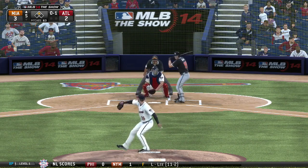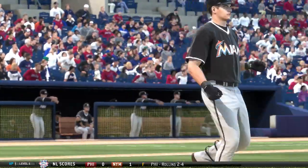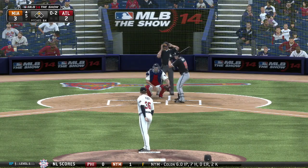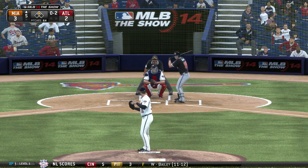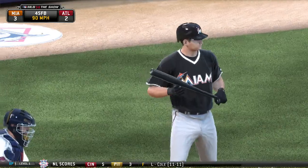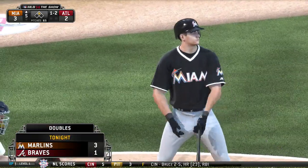He's gonna go. Swinging, a ball hit softly on the ground, but this will wind up a foul ball, strike 2. 3 runs, 6 hits, and no errors in the game for the Marlins. Can't get him to chase. It's 1-2. Third double of the game for these guys, as you see the comparison there.